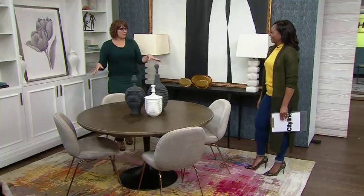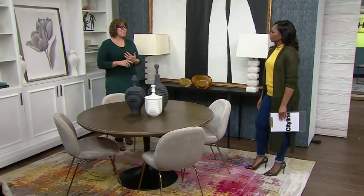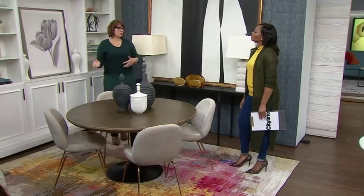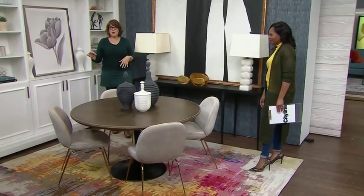You still want to pay attention to what's happening on the floor when you're doing an entertaining space. And often people will say, well, we're eating here, so I don't want to have a carpet. I always think that's such a bad idea because carpets will give you an acoustic softening that's really important if you're having a lively dinner conversation. And also, if it's a wool carpet, it cleans so beautifully, or a natural fiber, so easy to clean. And this one has the pattern, lots of color, very forgiving.